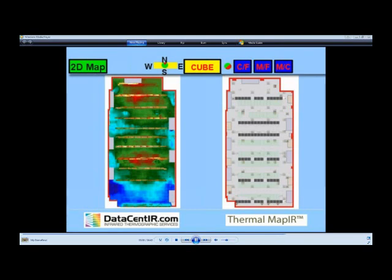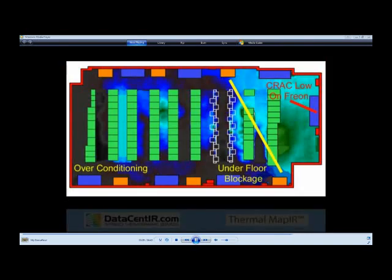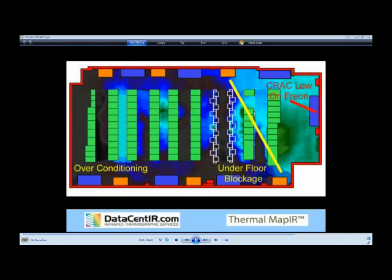At the end of the day, it is important to understand what you can gain from creating a thermal map. Here are 3 examples.